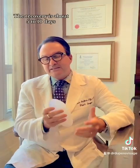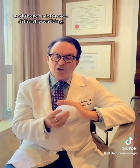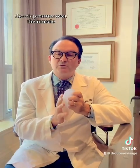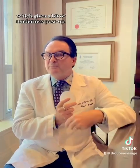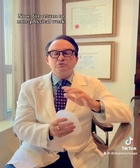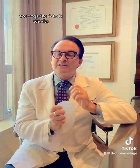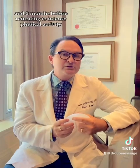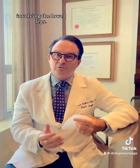The recovery is about 5 to 10 days where there is tenderness and a bit more difficulty walking. Although there is no cut into the muscle itself, there's pressure over the muscle, which gives a bit of tenderness post-op. Many patients will use crutches for a week or so, mostly for pain management. For return to non-physical work, most patients within a week or two can return to work. For physical work, we require 4 to 6 weeks prior to strenuous physical work and 3 months prior to returning to physical activity involving the lower legs.